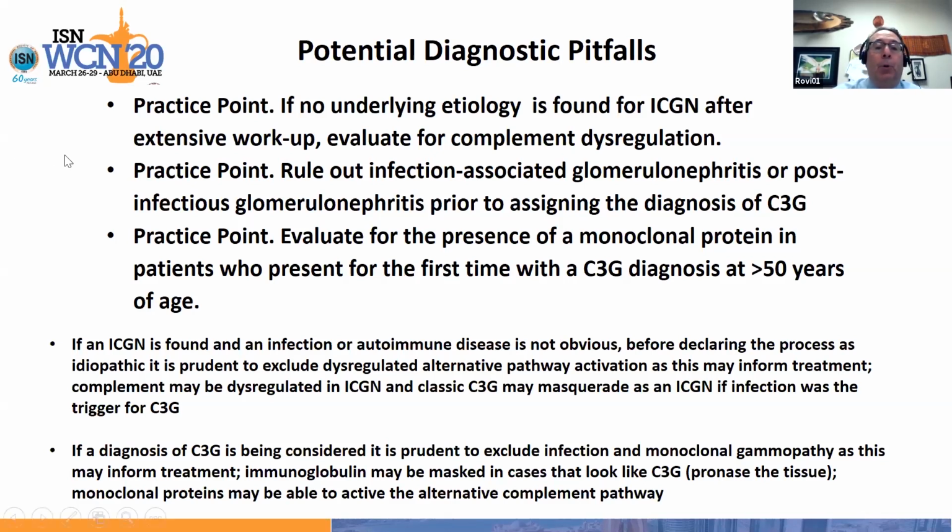Practice point number 2: rule out infection-associated glomerulonephritis or post-infectious glomerulonephritis before assigning the diagnosis of C3G. So again, that goes along with what I just described here. C3G can be triggered by an infection, and if an infection is ongoing, then of course it should be treated.